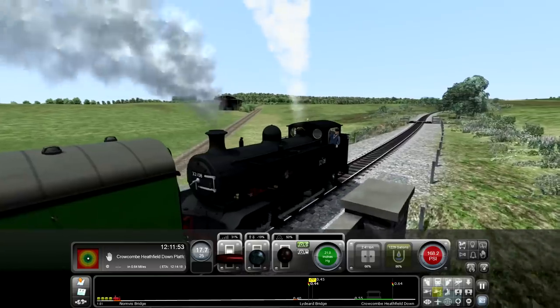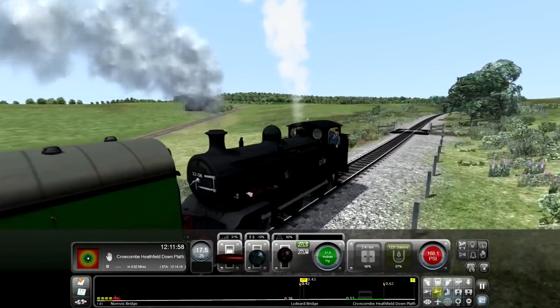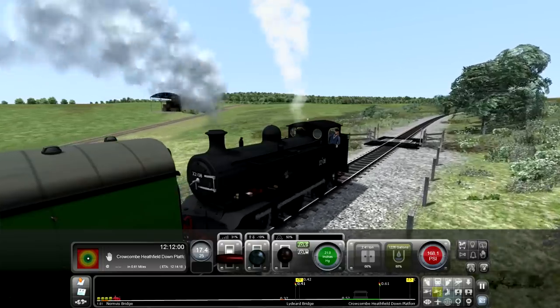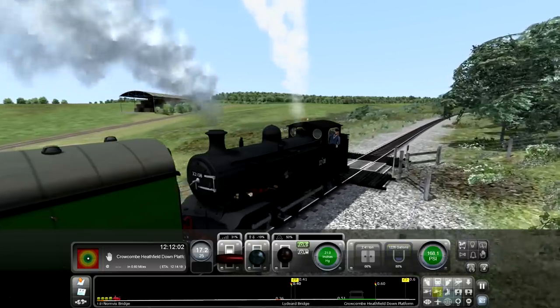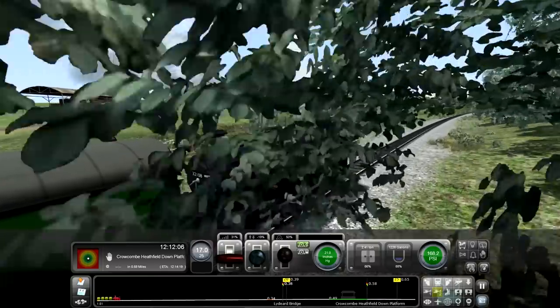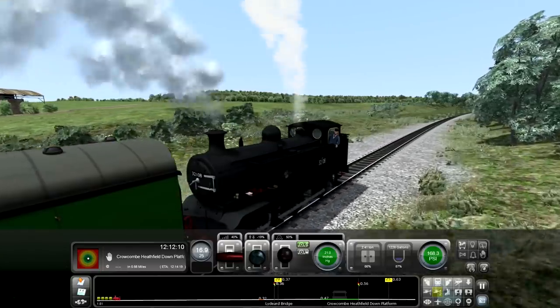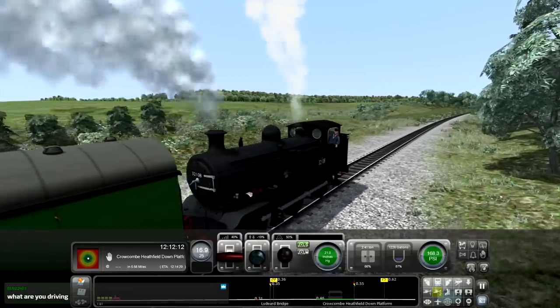All you need now is to get like, you know, the old film grain effects. Trains Remembered, Volume 4, the Banter Edition. That's what you need. Through the tree. Try and get back up to speed for a little bit.